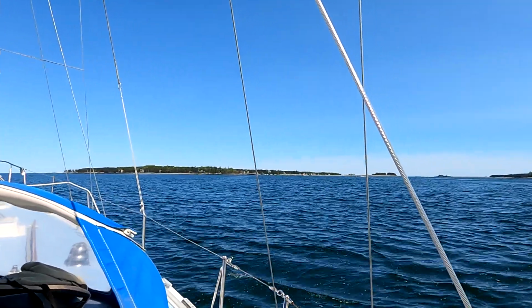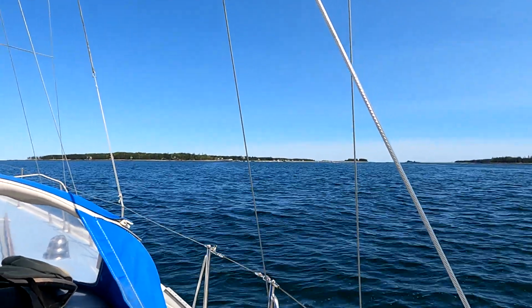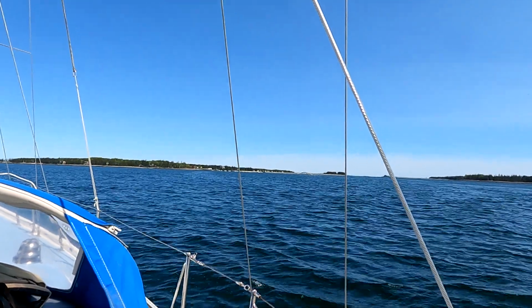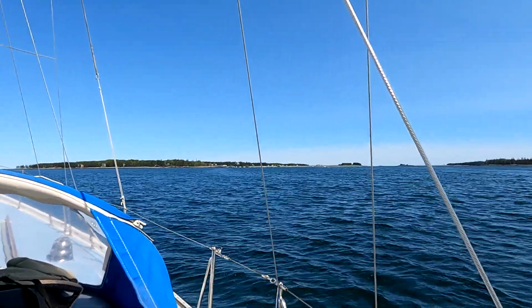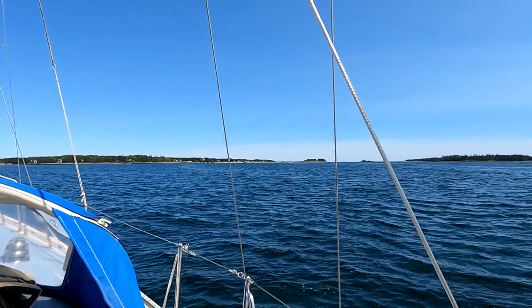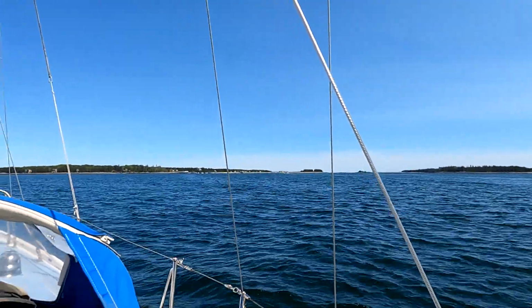And over here on the other side, looking kind of southeast, is Little Cranberry Island, and that's Little Cranberry Harbor. Lots of lobster boats there. Doesn't look like much else though. And given the wind direction, we're not going to go in there today, just because it would involve a number of tacks.